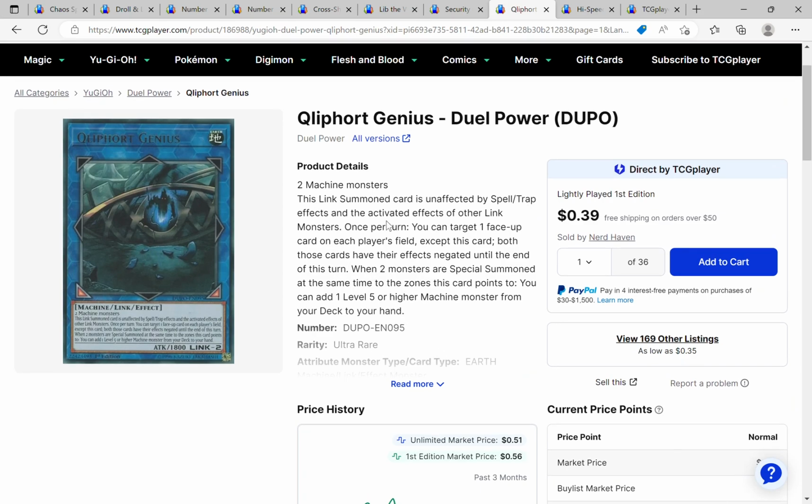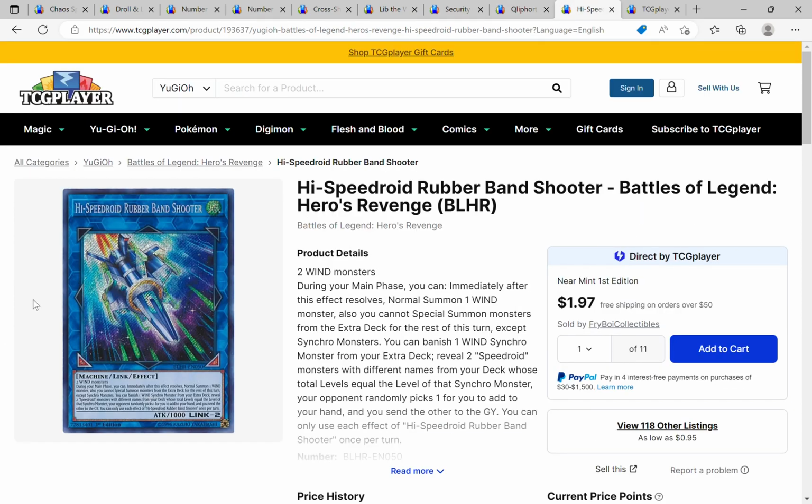It just needs 2 machine monsters. So it isn't even like it needs specific cards. It's pretty generic, and it lets you add a level 5 or higher machine monster. So it's generic support to where I believe there could be some kind of deck, like maybe there's a machine spam deck, some combo deck. I'm being very vague because I haven't really taken the time to do combo research. So I'm just like, someone out there will figure it out and have a whole bunch of copies, and one day it'll pay off.